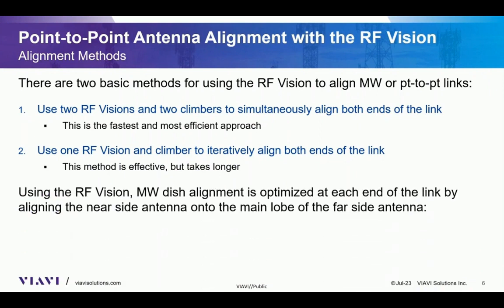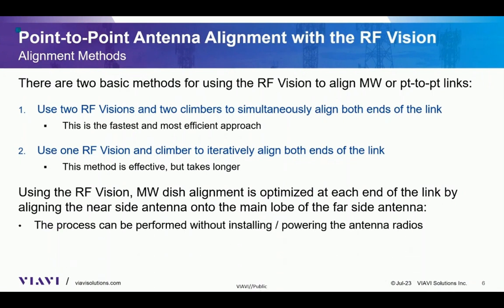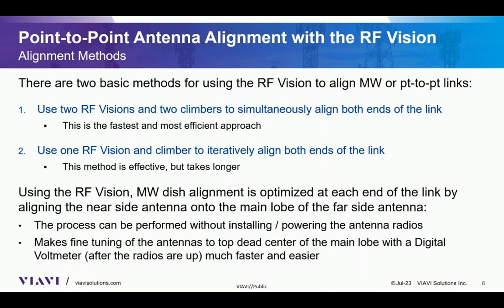So using the RF Vision, microwave dish alignment is optimized at each end of the link by aligning the near side antenna onto the main lobe of the far side antenna. And we can do this without installing and/or powering the antenna radios. This makes fine-tuning of the antennas to top dead center of the main lobe with a digital voltmeter much faster and easier after the radios are installed and powered up.